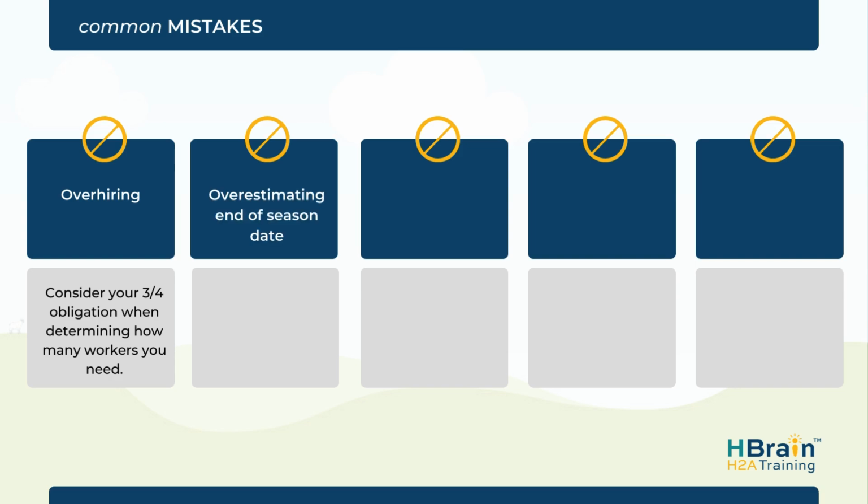Next, overestimating the end of the season. Employers, rightfully so, want to make sure that their workforce is here until the very end of the season, and sometimes it's hard to know exactly when that will be. But make sure that you consider again your 3/4 obligation when determining the end date of your contract. The 3/4 guarantee is determined by the end date of the contract, not when you send a worker home.